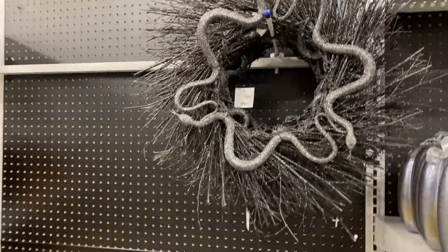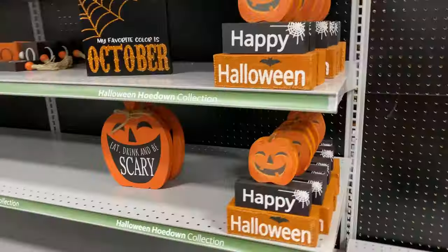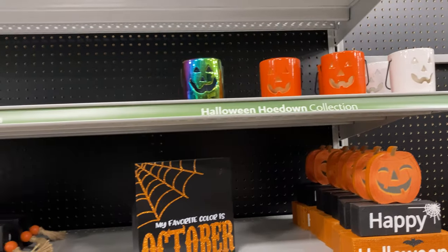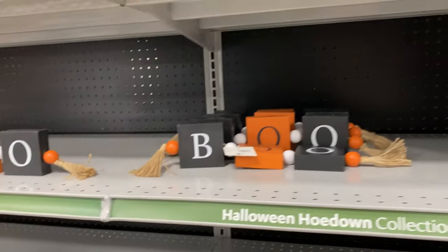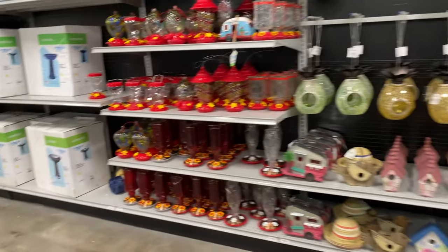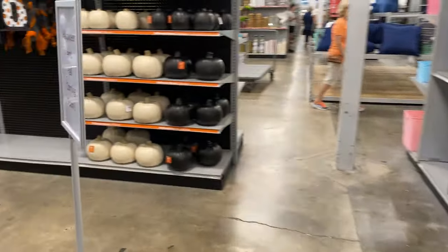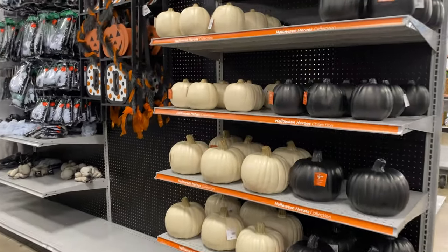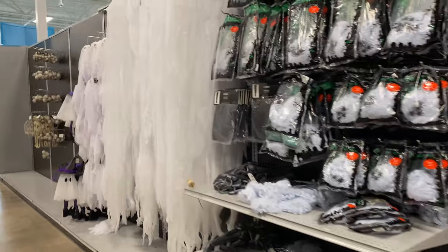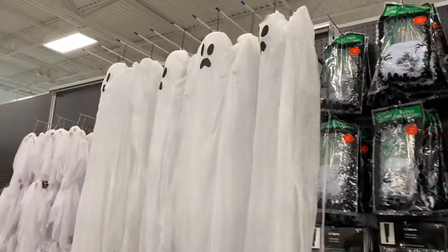This Medusa-like wreath here. And a lot of these decorations have glitter, so a fun way to keep the glitter from going all over your house is to just easily spray some hairspray, and that keeps the glitter locked in place. They're still putting out the Halloween, so this aisle kind of just belongs to these ghosts.